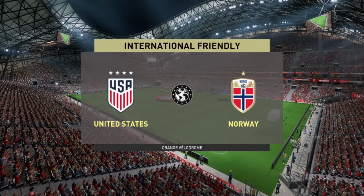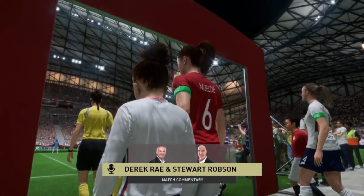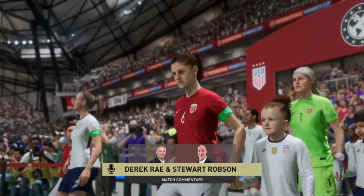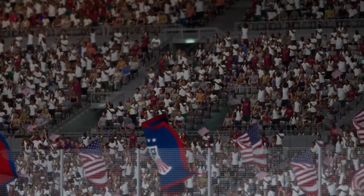This is the scene here at the Orange Vélodrome. I'm Derek Ray at the microphone, and joining me for match commentary is Stuart Robson. And we're fully convinced this game will live up to its billing. It's the United States up against Norway.